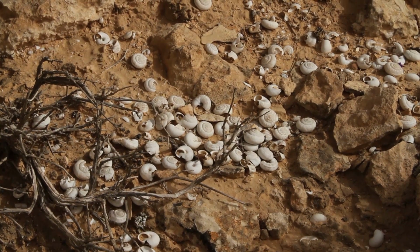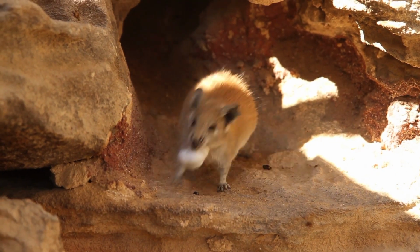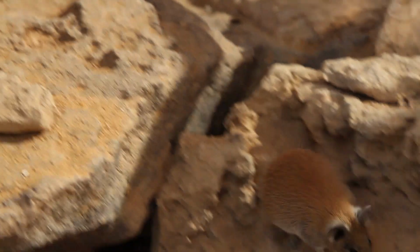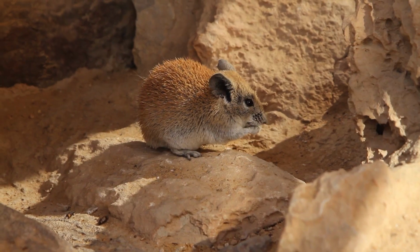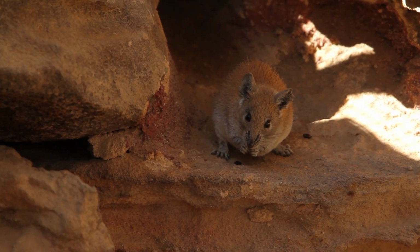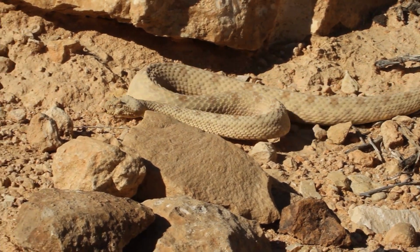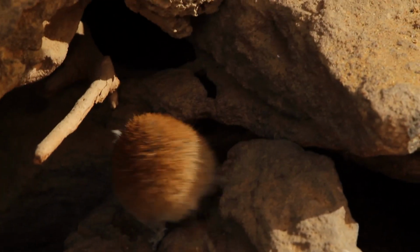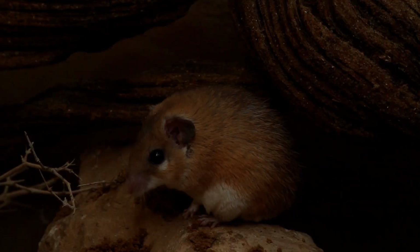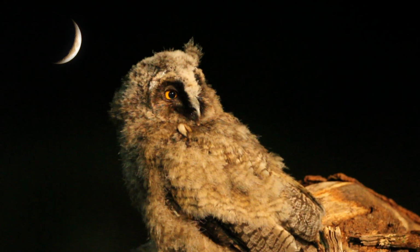The dinner table of the spiny mouse, for example, is full of empty shells. Their juicy insides were long since devoured by the hungry rodent. The spiny mice run two shifts a day. The golden spiny mouse is active during the day, when it must be careful not to fall prey to diurnal predators. The Egyptian spiny mouse takes over for the night shift, which brings its own challenges and dangers.